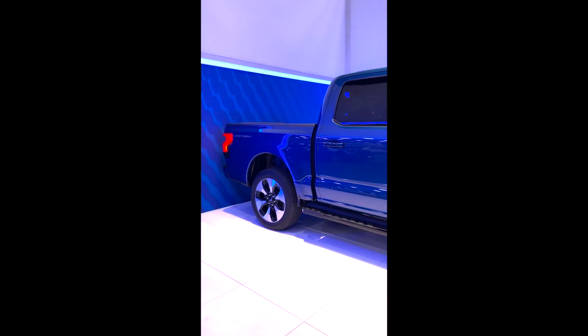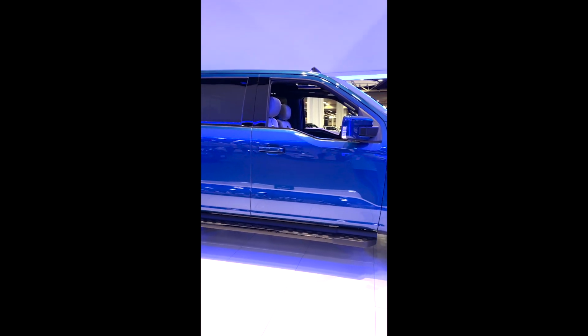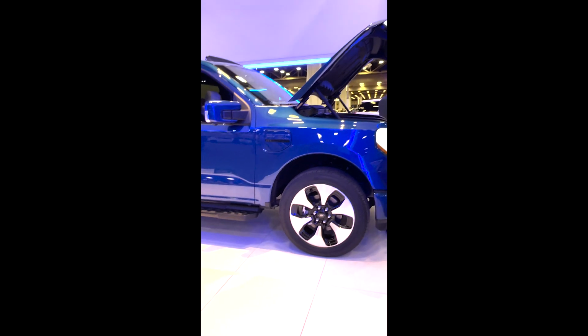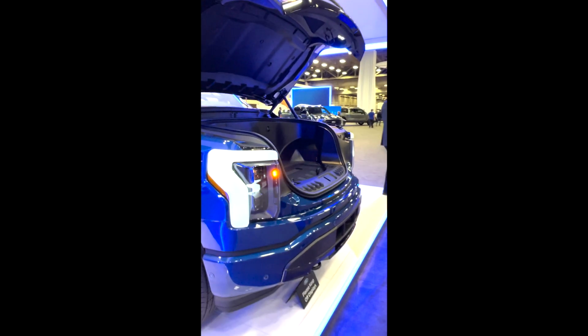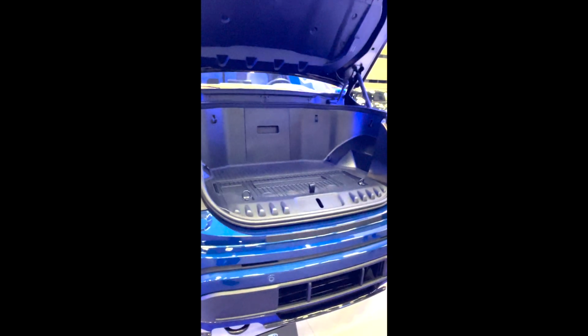Let's do a quick walk around. She is good looking. The great thing about this, right? You got a front trunk that could fit a small child, but there's no engine. Nothing taking up that space. There's more and more.